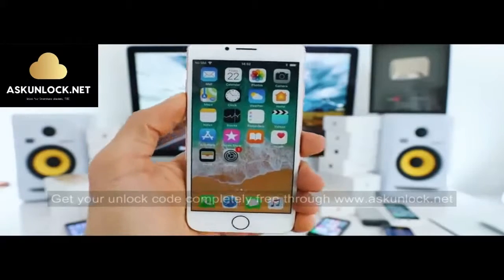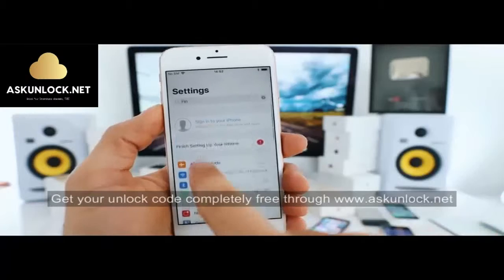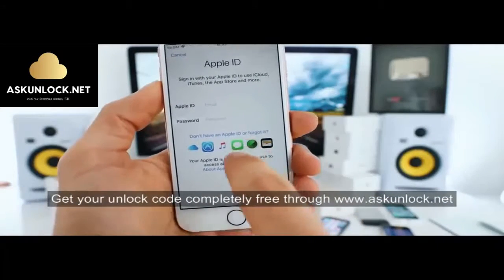Alright guys, so the first thing you wanna do is to turn off Find My iPhone. So go to settings and disable Find My iPhone. You can click here at the top where it says sign in. As you can see here, I'm not even signed in, so that's perfectly fine.